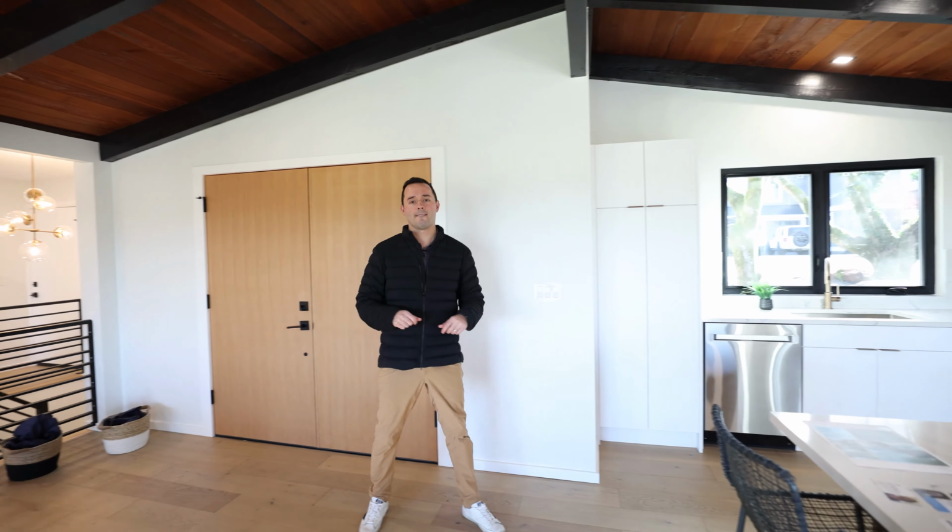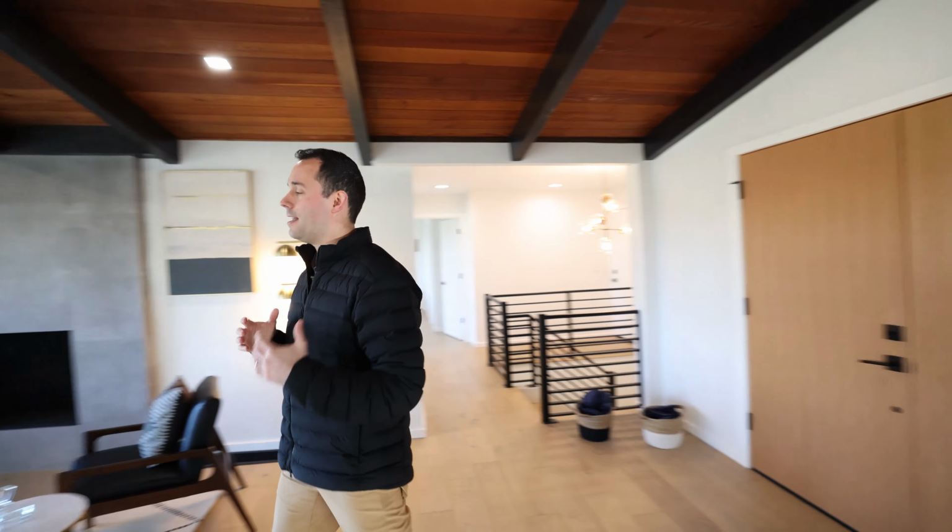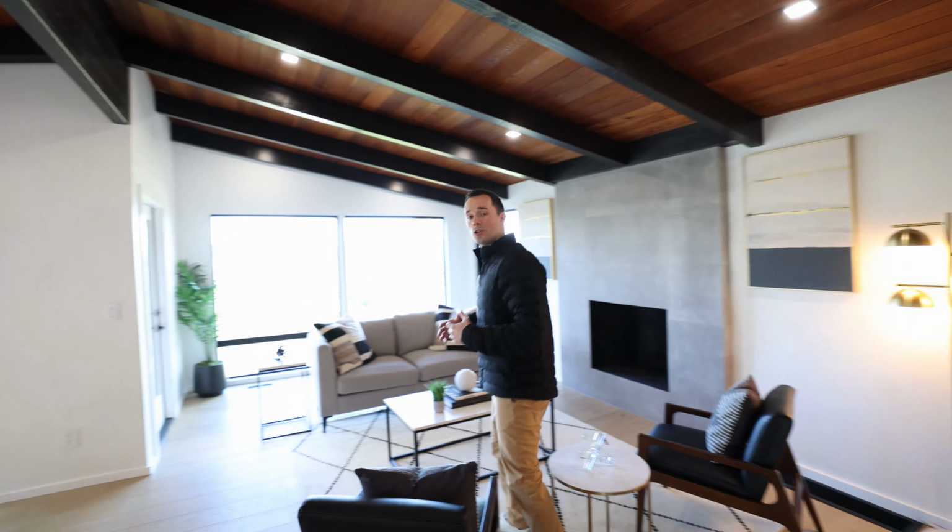Sam, did I miss anything? Honestly, the only thing I can think of is the view. Yeah, no, good point. This house is very nicely positioned, looking to the north.